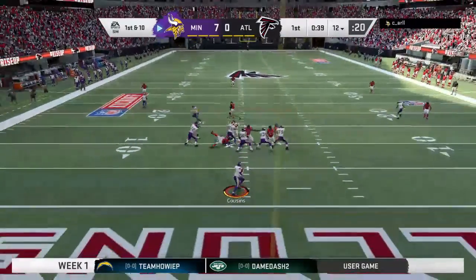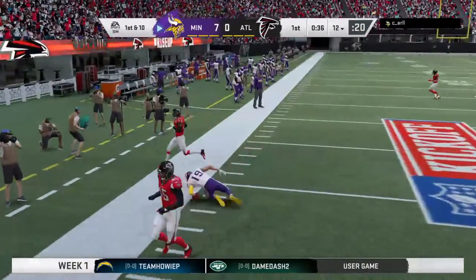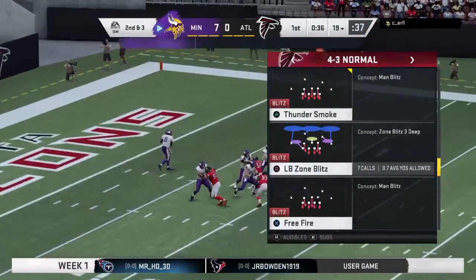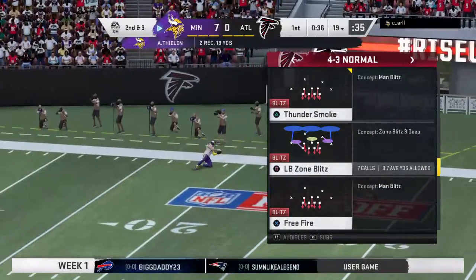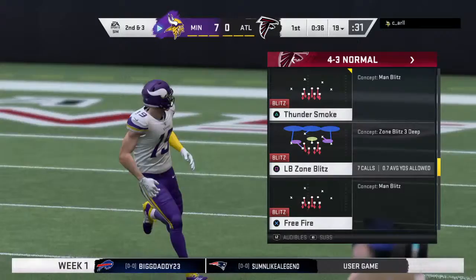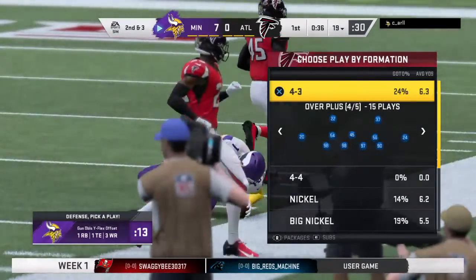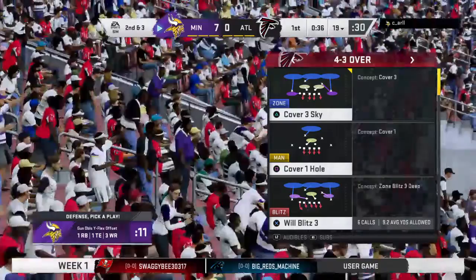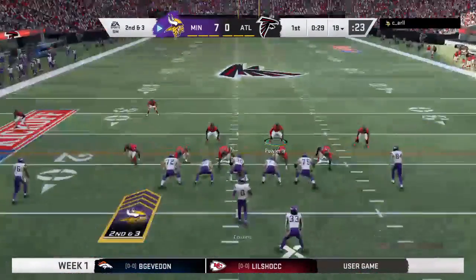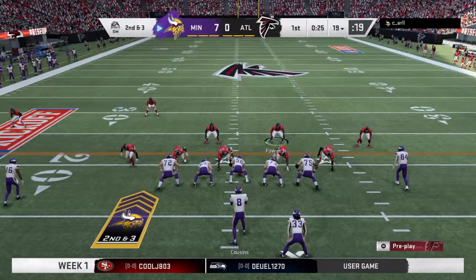Off the play fake, Cousins. That's complete to the receiver, Thielen. And he'll be just shy of the 20 at the 19 as he goes out of bounds. 7 yards, the pickup on the pitch and catch. It's a gain of 7. Brings up 2nd and 3. Final 30 seconds of this first quarter, and it's been a quarter dominated by the guys with the football.